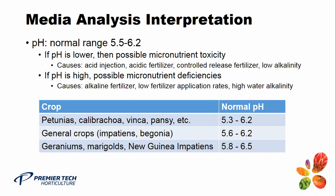And the same thing, if you get a higher pH than that 6.2, you can start getting deficiencies, especially with iron, which seems to be our little canary in the mine shaft. It becomes toxic at low pHs and becomes unavailable at higher pHs. So if you've got a fairly high pH, you've got to check the alkalinity of your fertilizer. Also, if you're fertilizing at a very low rate, you tend to have a lower pH, so you may want to increase your fertilizing rate. And like we said, high alkalinity water is going to have a tendency over time to increase your soil pH.